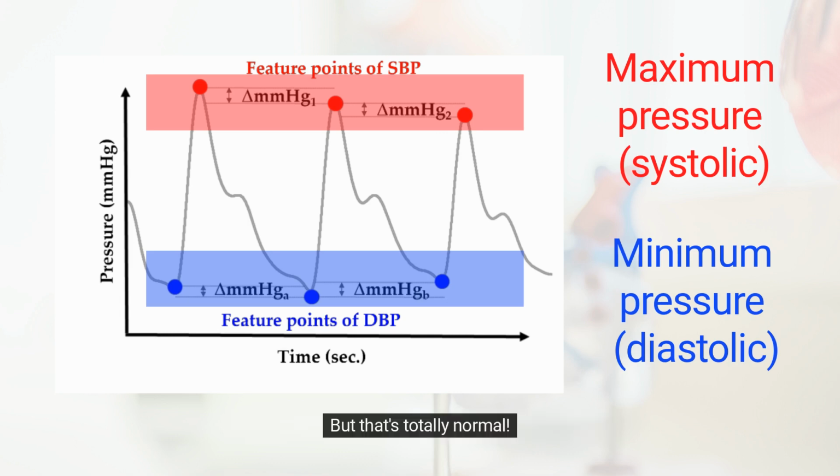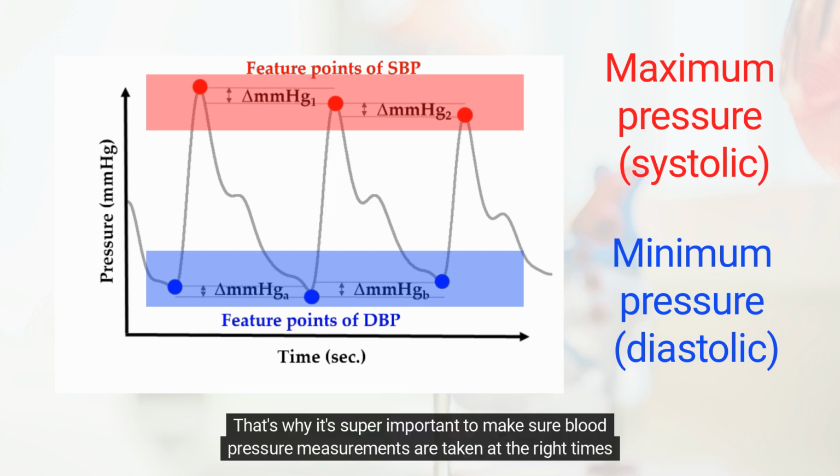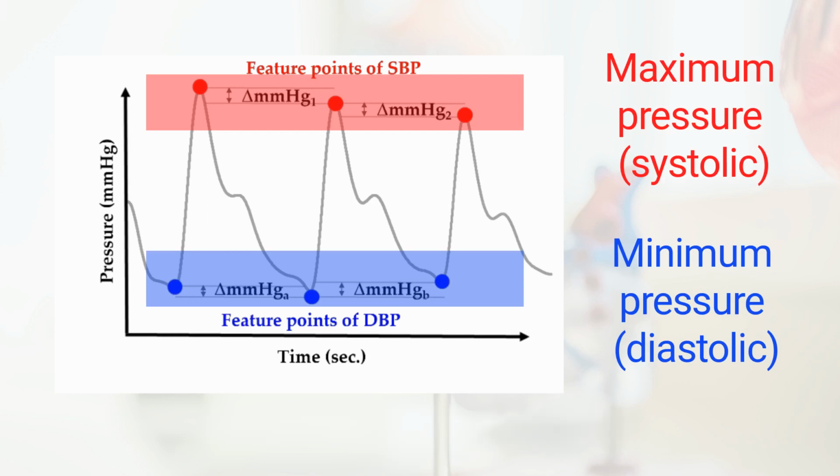But that's totally normal. However, for people with hypertension, the blood pressure stays high most of the time, even when they're resting or sleeping. That's why it's super important to make sure blood pressure measurements are taken at the right times and under the right conditions for an accurate diagnosis of hypertension.